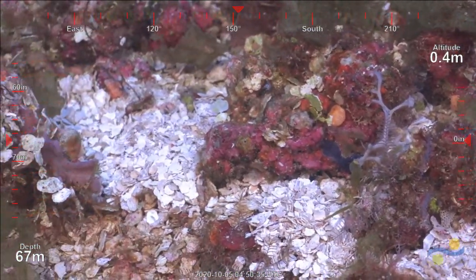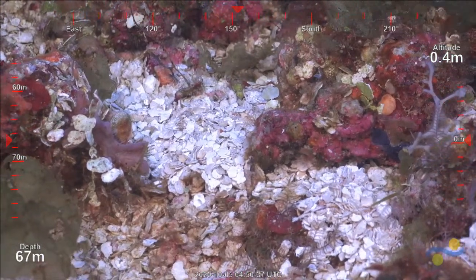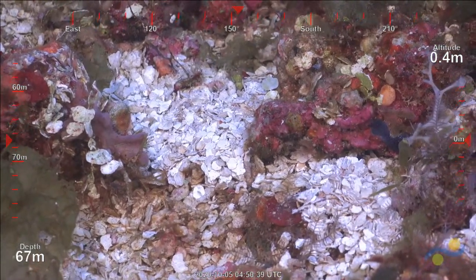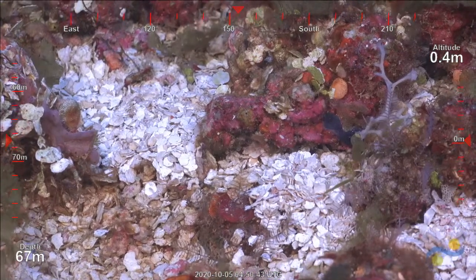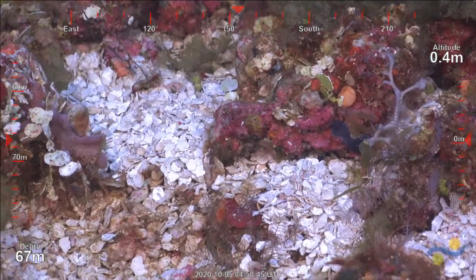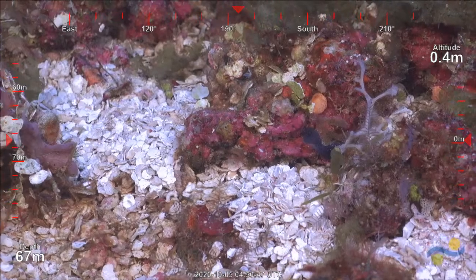I'm sure to people that study algae like yourself, it's certainly very different to a microbial mat or something like that. But that's the sort of thing we're looking for.